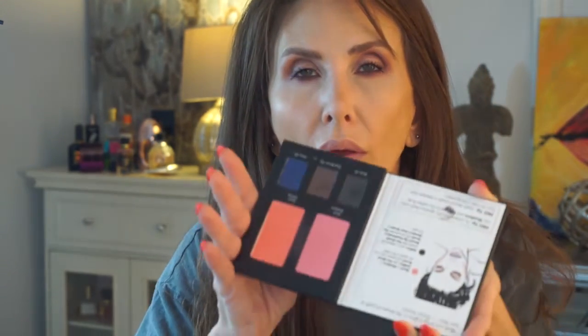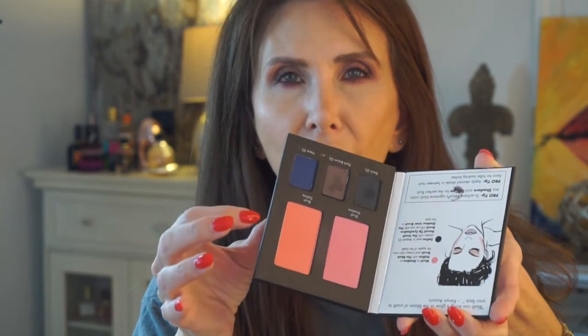All right. So I have the contour on. I went back and I put some more of the last group of shadows. This color here, the third one in the last group of 3. I put that underneath my eyes. Let's do a blush now. The second book is Blush and Define. I guess these are to define your eyes, and these are the blushes. I'm going to use the warmer one. It's Blush Dolene.